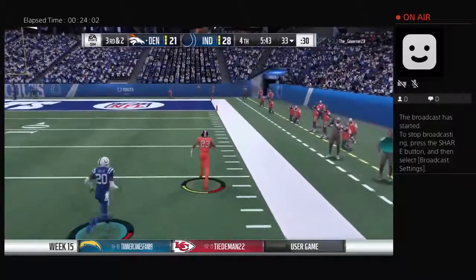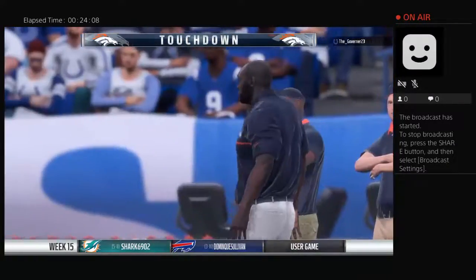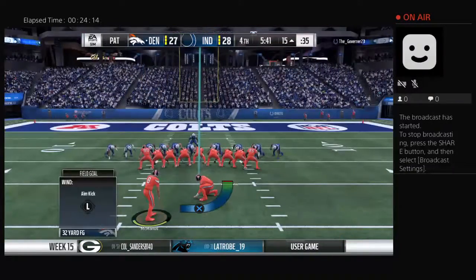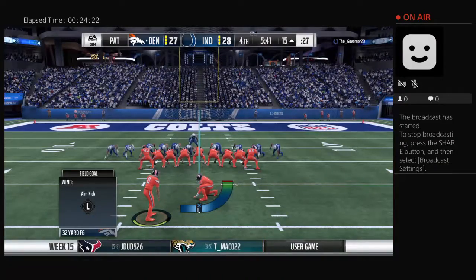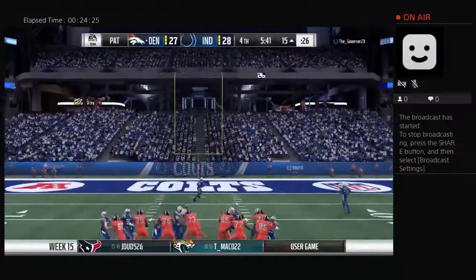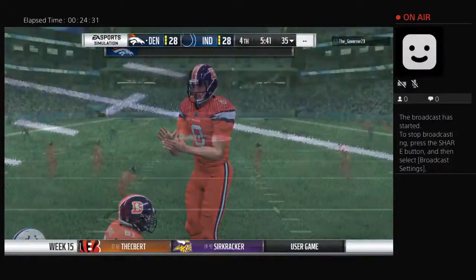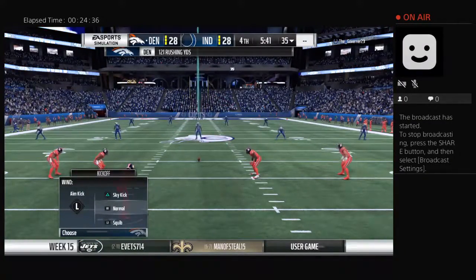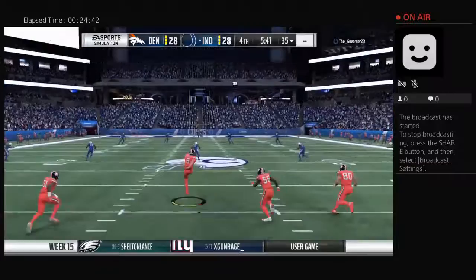Devontae Booker, the 30, and he'll take it into the end zone for a Denver score. Devontae Booker, his 3rd touchdown of the game, 10th on the year. And the Broncos are an extra point away from tying the football game. And no sweat, he puts it through, and we are tied here in the 4th. So here comes the kickoff now, all even here in this 4th quarter.